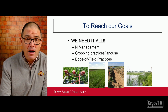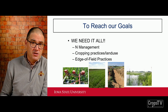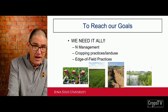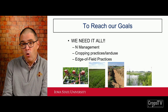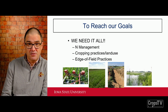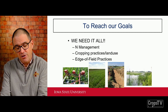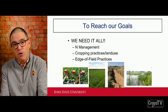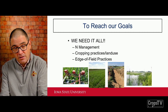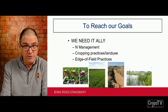Okay, as we think about those goals out there of a 45% reduction, we are going to need all the available management practices out there. We talked today some about nitrogen management, but we're going to need things like cropping practices, land use, whether that be cover crops or thinking about perennials in certain areas. They may be helpful. We didn't talk today about the edge of field practices, but things like bioreactors, saturated buffers, wetlands, controlled drainage, and drainage water recycling are all practices that may help us intercept that nitrate that's exiting from a tile line, treat that or reuse it in some fashion to reduce downstream nitrate delivery.